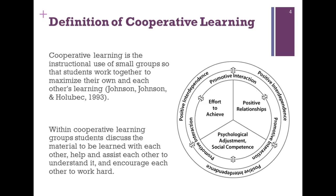So the definition of cooperative learning. Cooperative learning was, I won't say created, but maybe formalized by the Johnson brothers who were at the University of Wisconsin. And they define cooperative learning as the instructional use of small groups so that students work together to maximize their own and each other's learning. Within the cooperative learning groups, students discuss the material to be learned with each other, help and assist each other to understand it, and encourage each other to work hard.